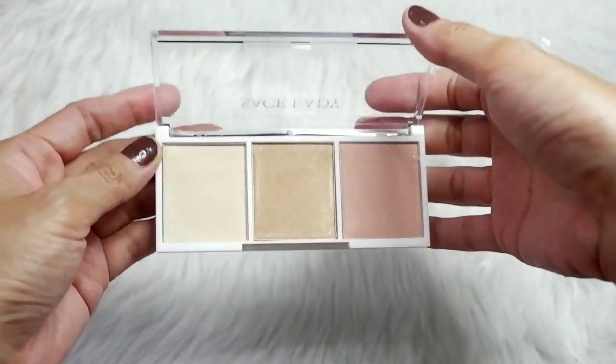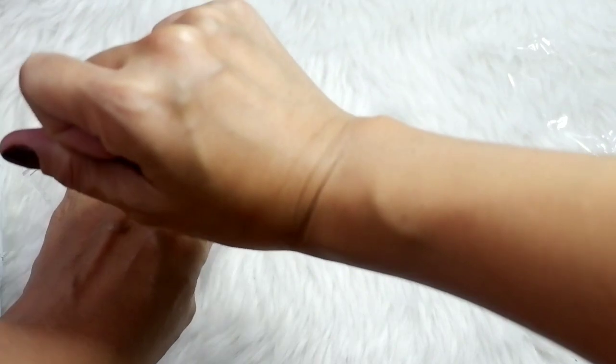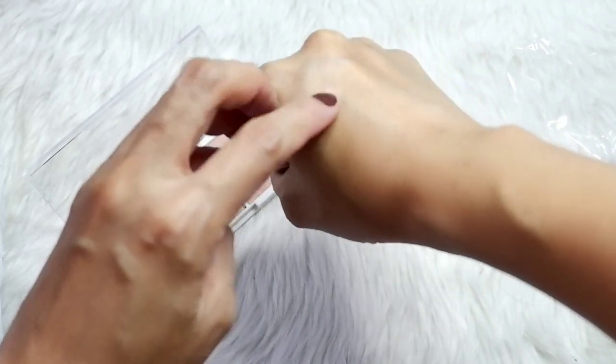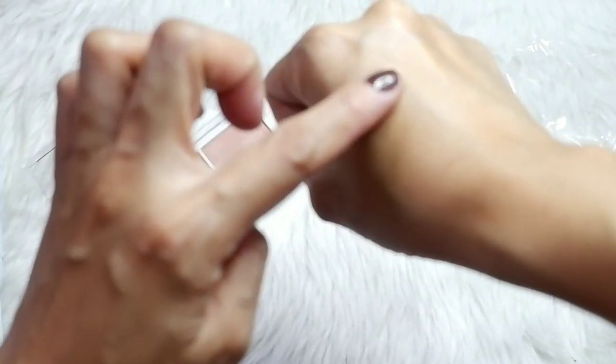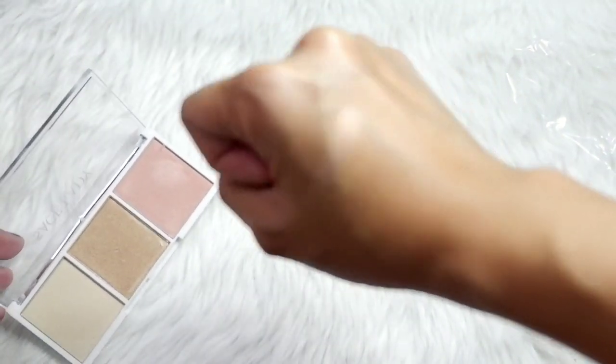So, there you go, guys. I'm gonna check it out first. Let's go ahead and swatch it. I think this one is very pigmented, so... I love it. I super love the color. I super love the highlight. I'm just gonna fix my light so you guys can see it.